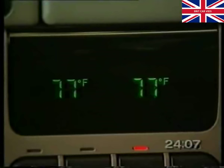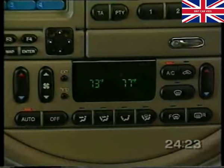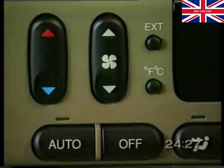If there is a great difference between the two settings, the driver's side will take priority and the system will make the passenger as comfortable as possible. In auto, the fan operates at low speed until the engine has warmed. Then you can adjust for more or less airflow. Press auto to return to automatic control.